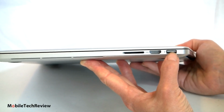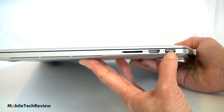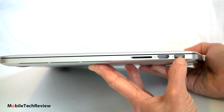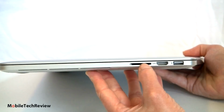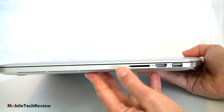We have a USB 3.0 port here. This has two USB 3.0 ports, and you know Apple, they care about design and colors and all that kind of thing. Since they're both 3.0 ports, they didn't bother coloring them blue like you usually would find to indicate whether it's 3.0 or not, because either way, it's going to be. Here's your SD card slot, full size. SDXC is supported, so you can put high capacity cards in there.